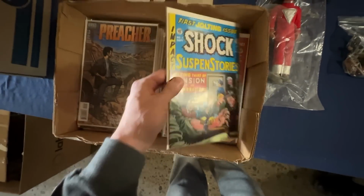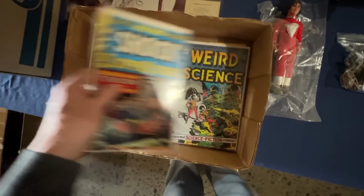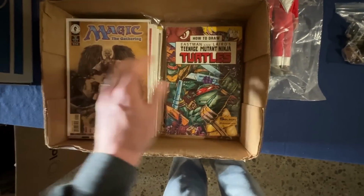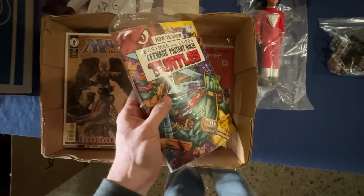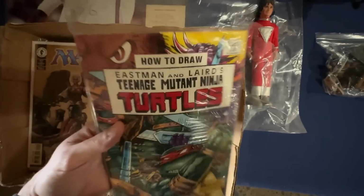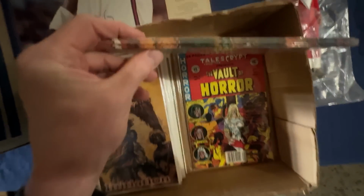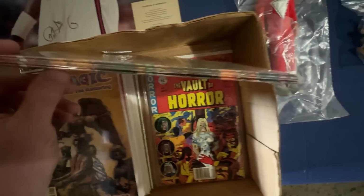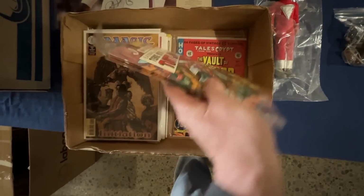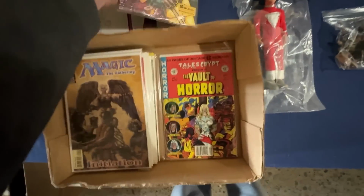These are reprints. If you ever found the original, they're worth a lot of money. But I was digging through and found something interesting down here on the bottom, which is a nice stack of Eastman and Laird's Teenage Mutant Ninja Turtles, how to draw them. And there's a bunch of them in here. These retail really well, so I think they're just a few bucks a piece. So we're gonna pick up this nice stack. I think there's like 5 of them in there, so that's cool.